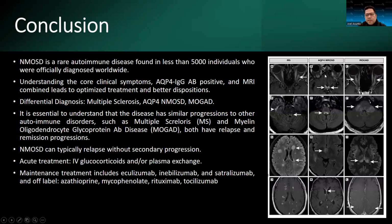These are different imaging studies that you can review. This is the most common one for multiple sclerosis, but these ones are for AQP4 NMOSD. This one is also pretty common for NMOSD. Here in the MOGAD, there could be some optic neuritis. So they have different MRIs. You can compare them and see how they differ from one another.